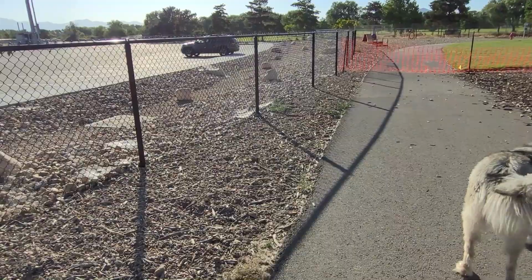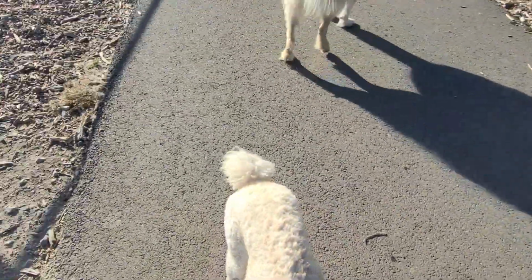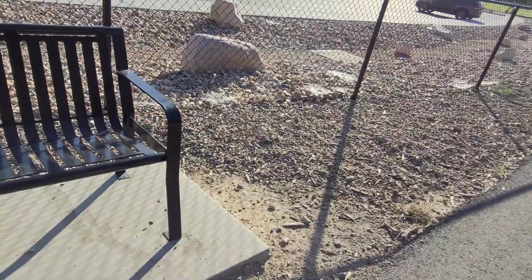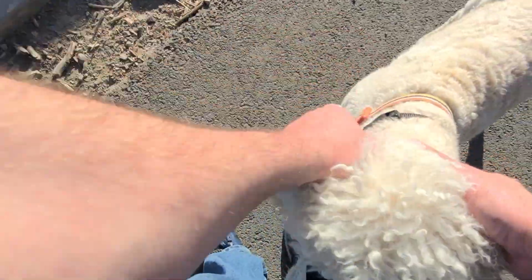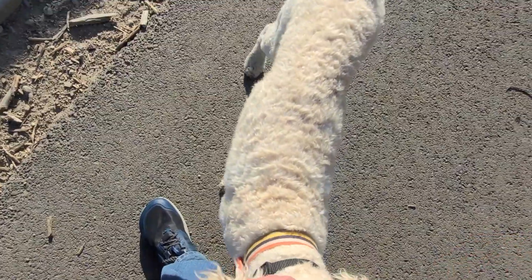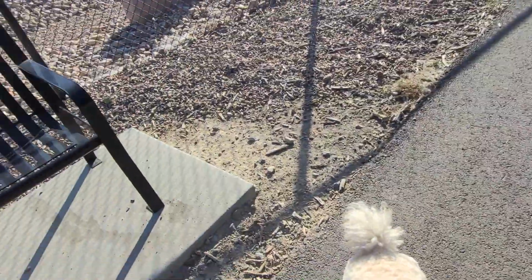Sit. Good. Uh-oh. Lost it. So, he's so happy, honestly. I felt so bad these past weeks I was working and I didn't get to come to the park, and you can tell he just wanted to be out and be so social. So yeah, I'm blessed right now.